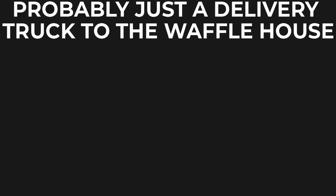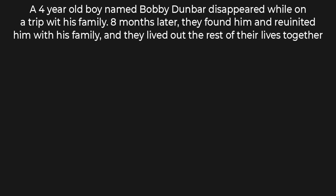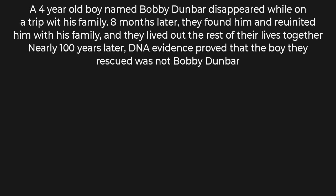Probably just a delivery truck to the Waffle House. This container transports a disease which has no cure. A 4-year-old baby, Bobby Dunbar, disappeared while on a trip with his family. 8 months later, they found him and reunited with his family, and they lived out the rest of their lives together. Nearly 100 years later, DNA evidence proved that the boy they rescued was not Bobby Dunbar.